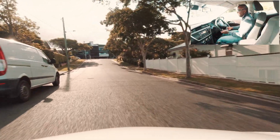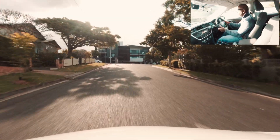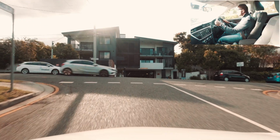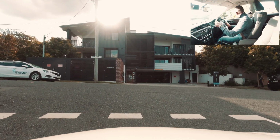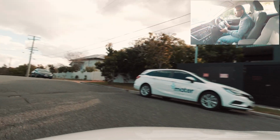There's a car parked on the left, so I need to make sure I'm not too close to it. At the end of the street, I'm gonna be going left, so I'm gonna indicate, check my mirrors. There's a give way sign, but there's a car there. It's also a closed junction, so I need to be careful not to rush anything.